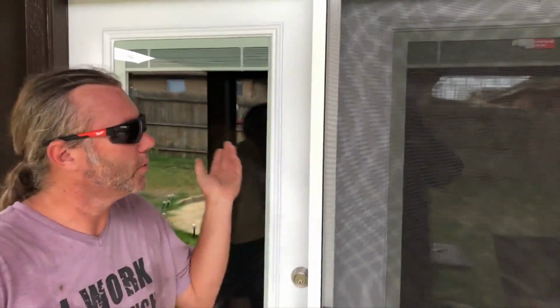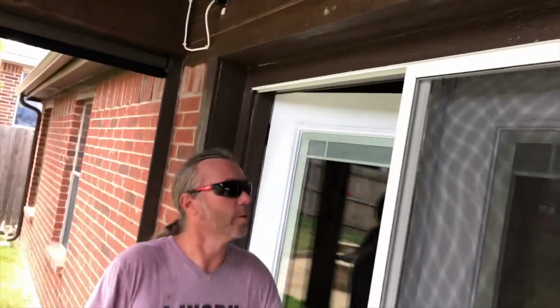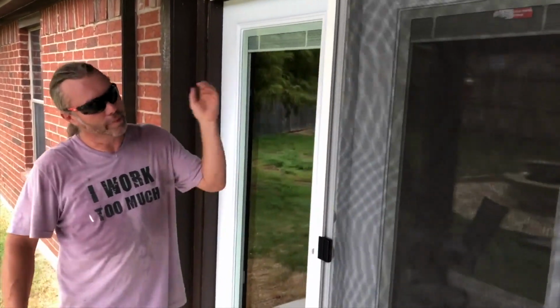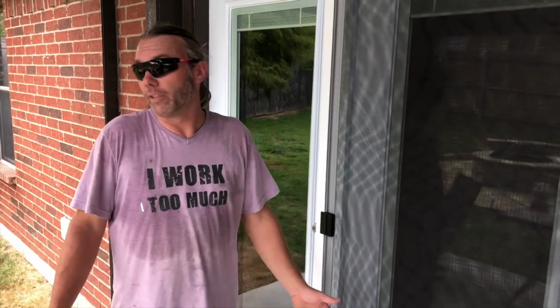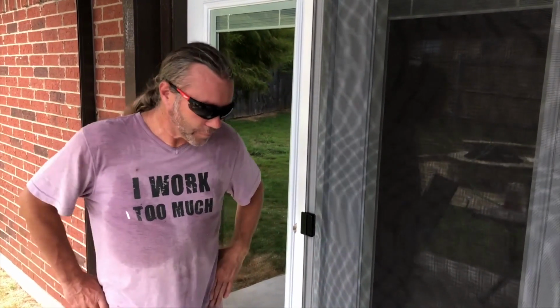So we got the French door in, and this one has a sliding screen door, which is nice. And then obviously the door opens and closes, which is nice. We trimmed it all out, painted to match, got the inside trimmed out and caulked and stuff, and it looks great and it works great. Customer's happy, and we're happy.